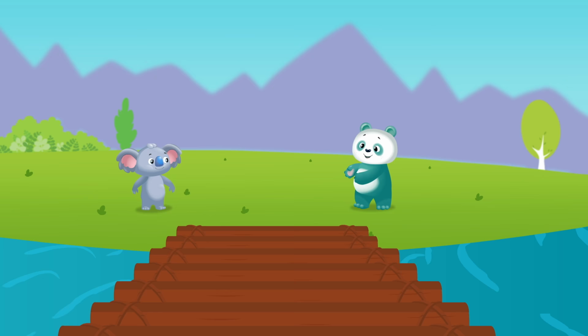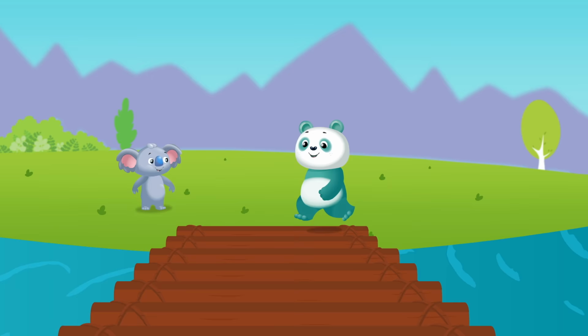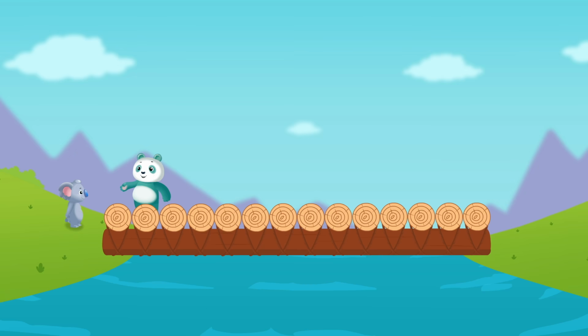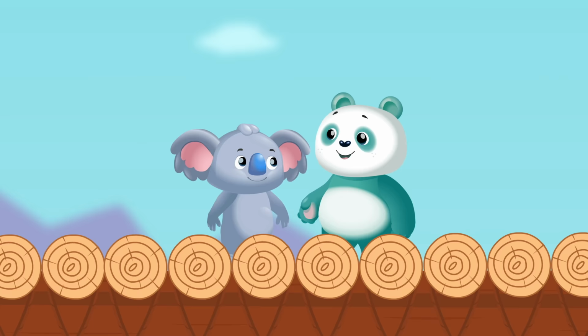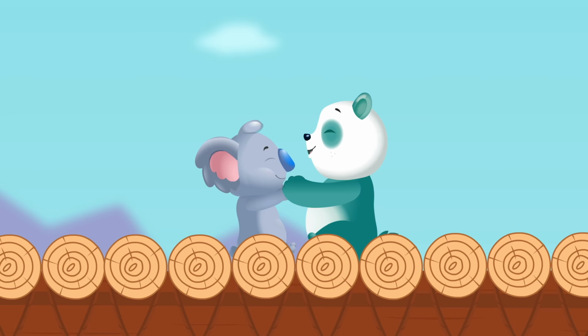Now the bridge is finished. It's a really sturdy bridge. Let's both skip over the bridge. Life is fun when two best friends have worked to build a bridge.